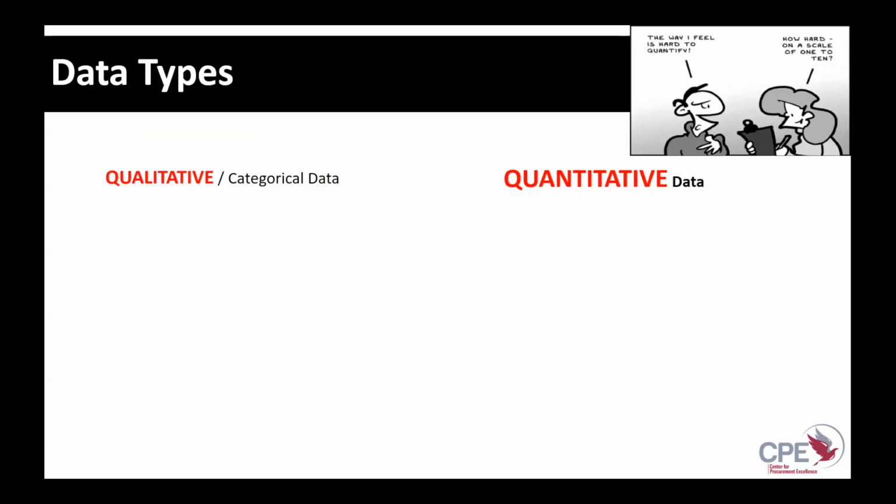So when we look at qualitative data or categorical data, some of these things are what is called Boolean, which means true or false. Either you do it or you don't do it, all right? Either the procurement was released on time or it wasn't. We used budget or we didn't use budget. That's what we mean by Boolean, yes or no.